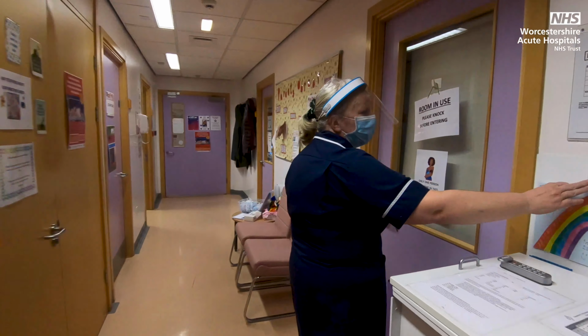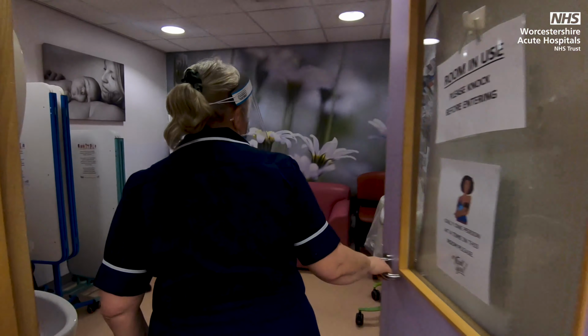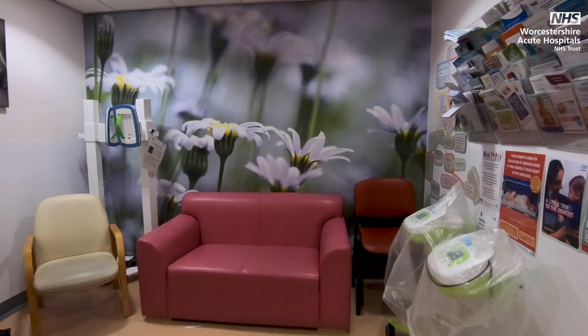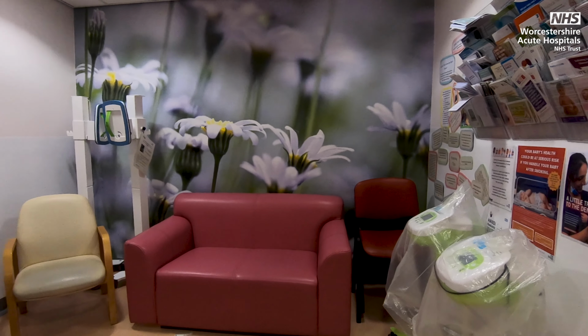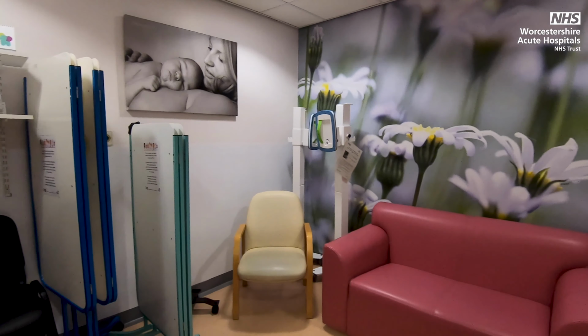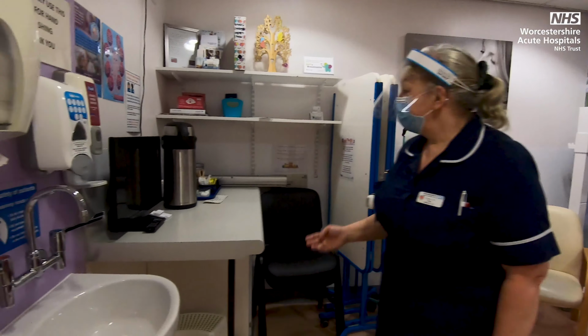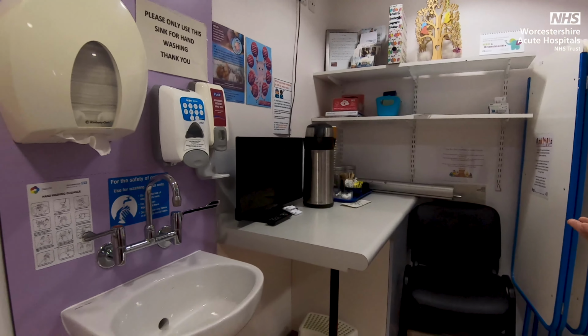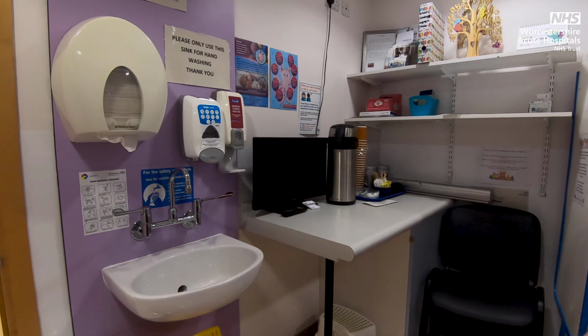We have a room where mums can sit if they want to do some expression of the breast milk in privacy. So there's a room here which you can have the lights dimmed down if you like, it's nice and comfortable. We've also got tea and coffee making facilities in here. We do use the cups with the lids for safety purposes so that mums can have drinks at the bedside as long as it's got a lid on it.